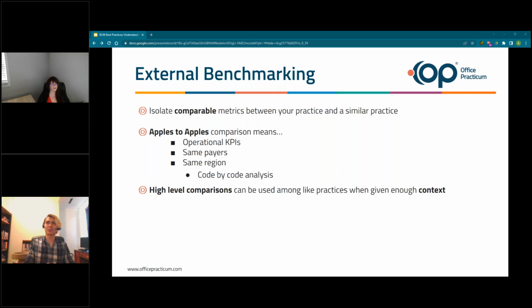And we're going to be wanting to account for the very basic high-level features. So payers, regions. I've seen people go into reimbursements by payer, by region on a code-by-code basis, essentially comparing fee schedules. You don't always need to go into such detail to get something out of external comparisons, but just one example of how much detail you can really dive into when trying to achieve that apples-to-apples comparison.